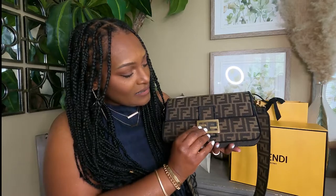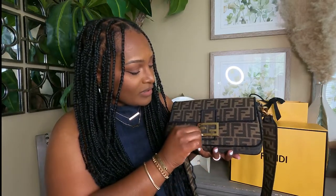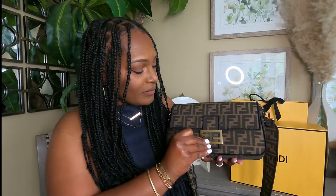I guess I could take this plastic off. It's some plastic on the little buckle here. I'll take it off later.